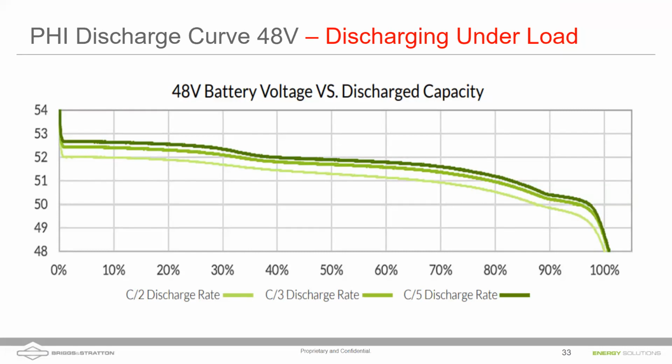And so as we are discharging quicker, right? So from left to right is a discharge cycle here. As we are discharging more quickly, the higher the C/2 rate is the fastest that we are showing a discharge here. The voltage is below. And so just keep that in mind. If your battery is in a discharge cycle, using the voltage to try to determine state of charge is a little bit more difficult than if it's just in a resting cycle. And the faster you're discharging, the more that curve is shifted downward.